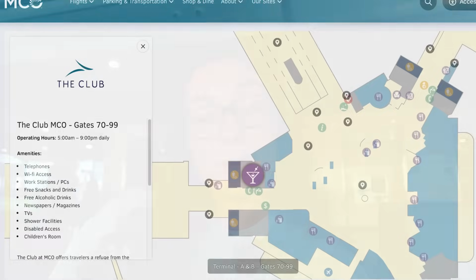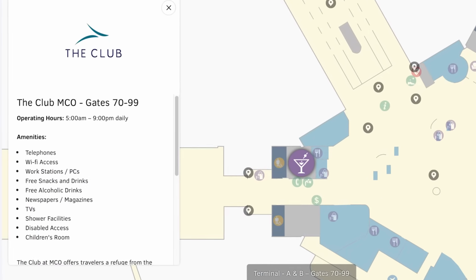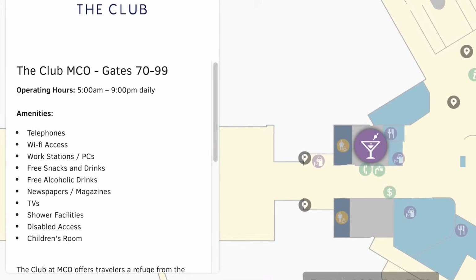But you can also check out airport lounges if you have the time. A lot of the time you can get access to your specific airline's lounge, or maybe if you have a certain credit card, going to their lounge and hanging out for a little bit. But there's also an MCO specific lounge called The Club. There are 2 locations and you can grab a pass for $50. Complimentary refreshments are available to all guests and include light snacks, juices, soft drinks, and alcoholic beverages.